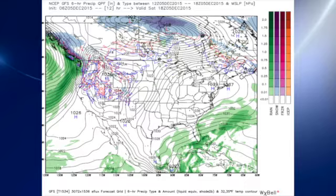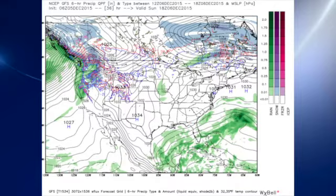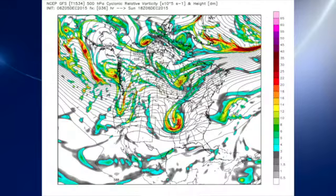There's the GFS for this afternoon at noontime. That high-pressure system is keeping things dry over much of the eastern half of the country. The high migrates a little further to the west, but its influence is still being felt, and we do see a little bit of light precipitation in the central U.S.